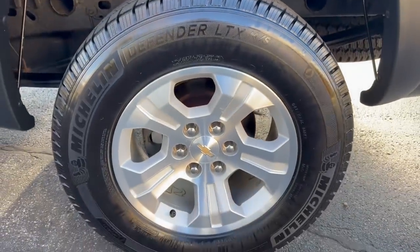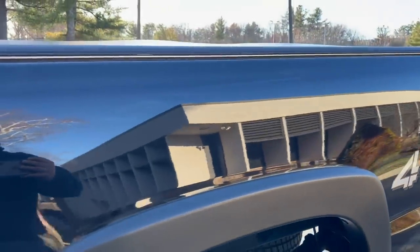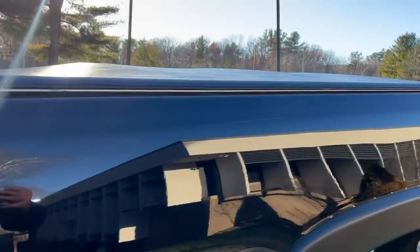The beautiful alloy wheel with a Michelin Defender LTX. Real nice, real straight. A little minor mark right there, and there's a little bitty minor ding right there. We can see those two scratches. Let's see right there.